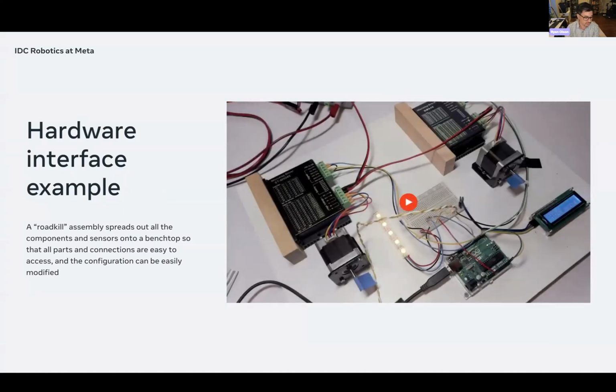So this kind of assembly, incidentally, we call a roadkill or an autopsy table because it's spread out on a bench instead of assembled into the actual enclosure. And that makes things like wiring way easier to access so that we can try different things and solve problems, things like that.